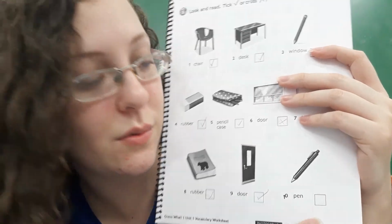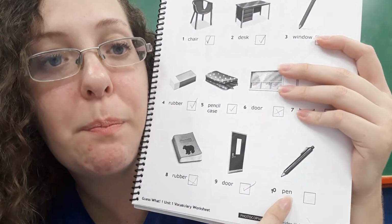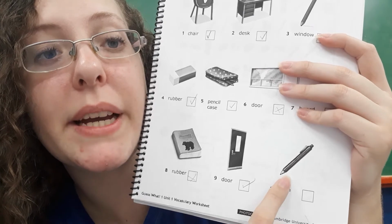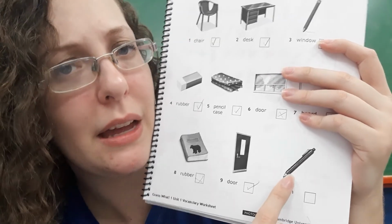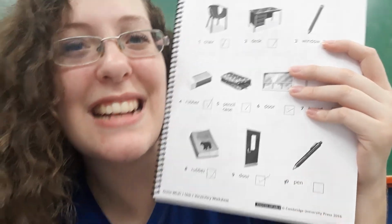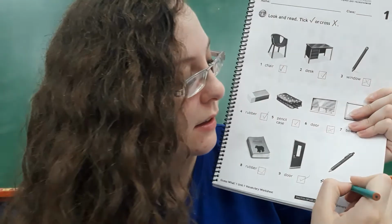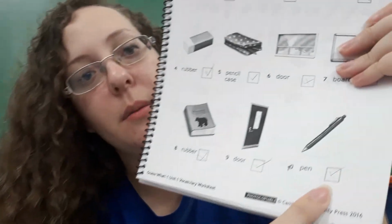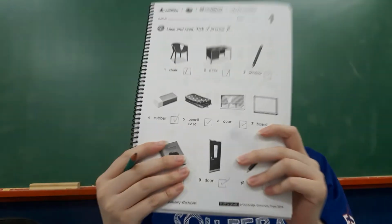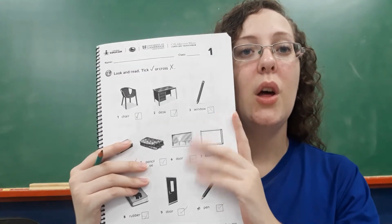And the last one, we have the word pen. Pen. And the picture. Is it a pen? Is it a pen? Yes, it's a pen. Very good. So let's check. Very good! Fizemos esse exercise, o primeiro exercise da Unit 1 do nosso booklet.